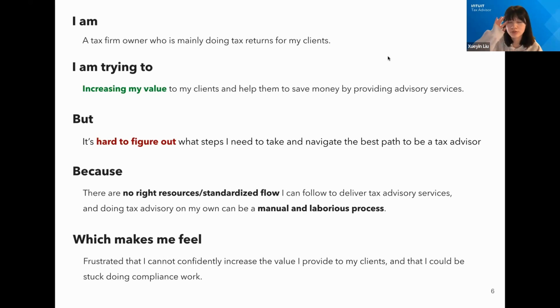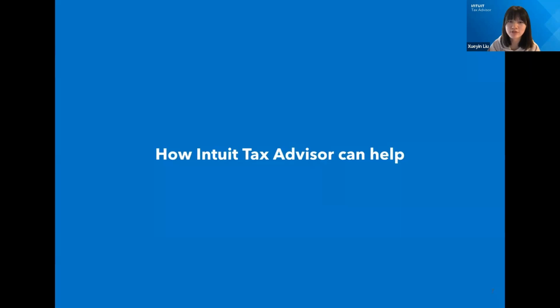So you can see that's a real challenge facing the tax professionals with this market transition. And to put them out of this dilemma, that's why we came up with Intuit Tax Advisor. And now I'm going to demo the solution to you so that you can see how ITA provides types of benefits to our customers.